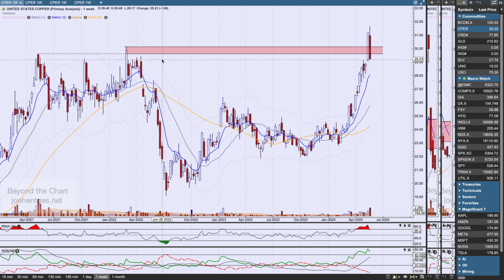So it had a similar kind of thing, had a kind of a resistance zone up here. Now notice how it came back. It looks like it's below the zone I've got. Well, it's definitely below the zone I've got identified right here. But the zone may be a little bit wider if you look at this high and some of the highs right in here. So if I add this high right here, which is 29.23, then this is right at the bottom end of the zone where it closed at 29.23.